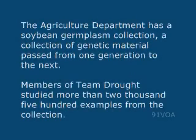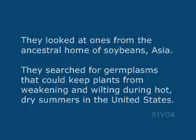The Agriculture Department has a soybean germplasm collection, a collection of genetic material passed from one generation to the next. Members of Team Drought studied more than 2,500 examples from the collection. They looked at ones from the ancestral home of soybeans, Asia. They searched for germplasms that could keep plants from weakening and wilting during hot, dry summers in the United States.